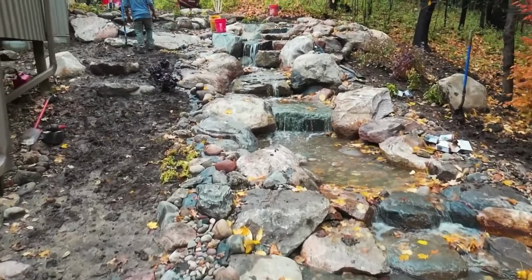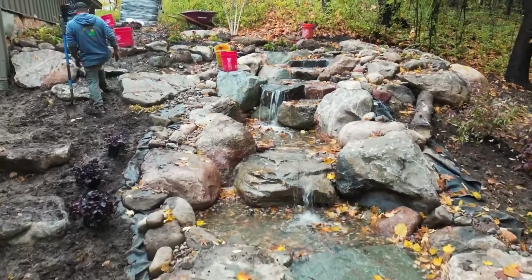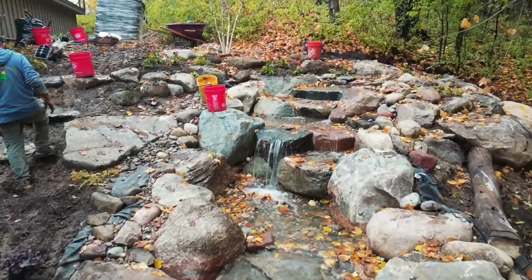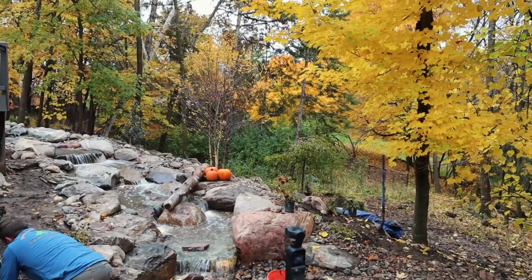It's dirty. It's muddy. Justin looked like he had gloves on earlier because his hands were so dirty, but it's going. And that's the thing. Forward progress. And very happy. So, all right.